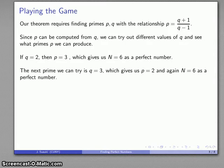Well, that worked out pretty well. So let's try our next prime number. So we could have Q equals 3. And so if Q is equal to 3, then Q plus 1 is 4, Q minus 1 is 2. 4 over 2 gives us P equals 2, and N is the product, 3 times 2. Again, N equals 6 is a perfect number, but it's not a different one.